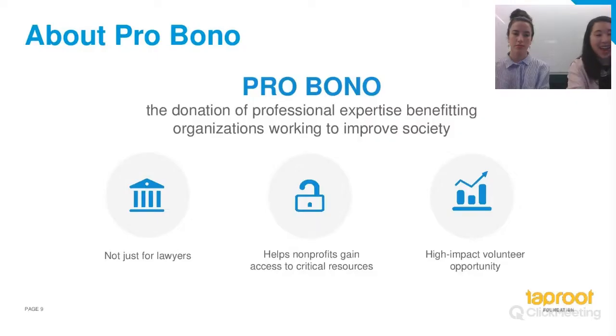And so, as Miriam talked about at the top, pro bono is the donation of professional expertise benefiting organizations working to improve society. And again, it's not just for lawyers. While most people are familiar with pro bono in the legal field, we're working to expand the understanding of pro bono to all areas of expertise.